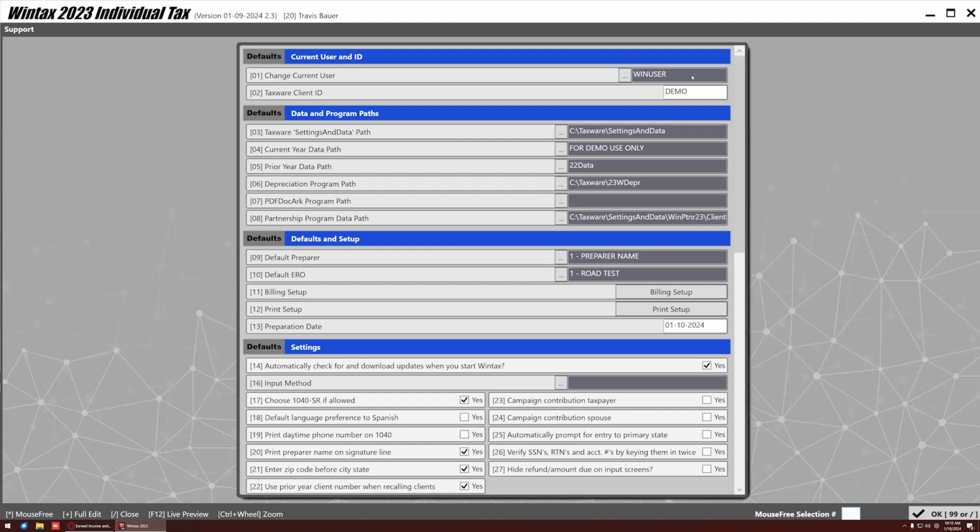So the next line we're going to be seeing is the settings and data path, which is line number 3. Line number 3, settings and data, contains exactly what it says, your settings and data for your program. This contains all that you save up in there, which is your lookup information, your EROs, your print setup, your billing setup, the tracker, everything's contained in the settings and data folder. So you want to make sure that this is always pointing to wherever you're using.